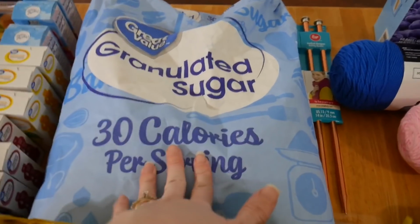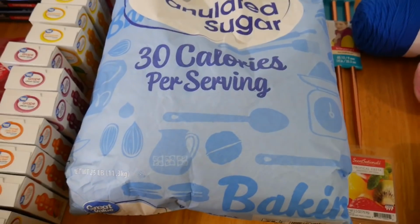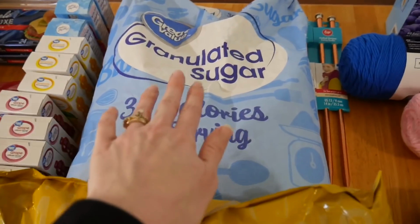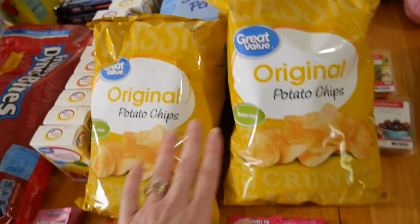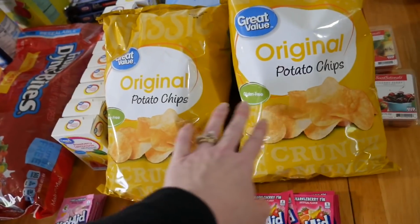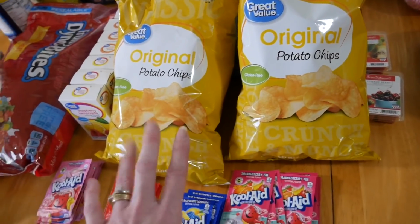And then this was gold because it's been really hard to find baking supplies, and I was able to get 25 pounds of sugar. So I grabbed one of those to put in our long-term food storage. And then we got potato chips just for a treat for the kids. These will probably be devoured today, you guys, in all honesty.